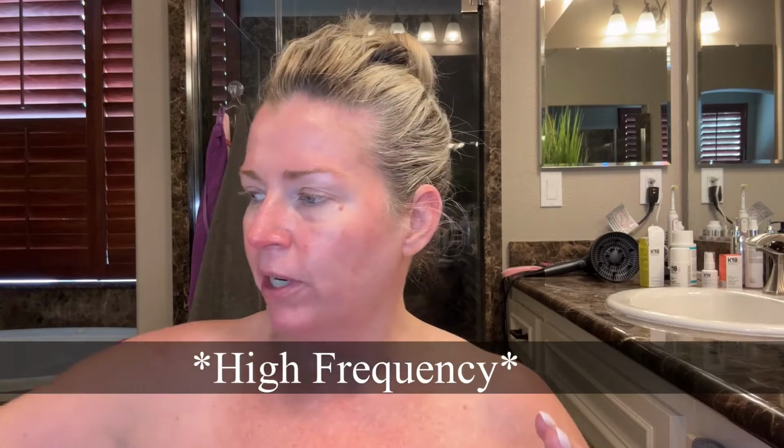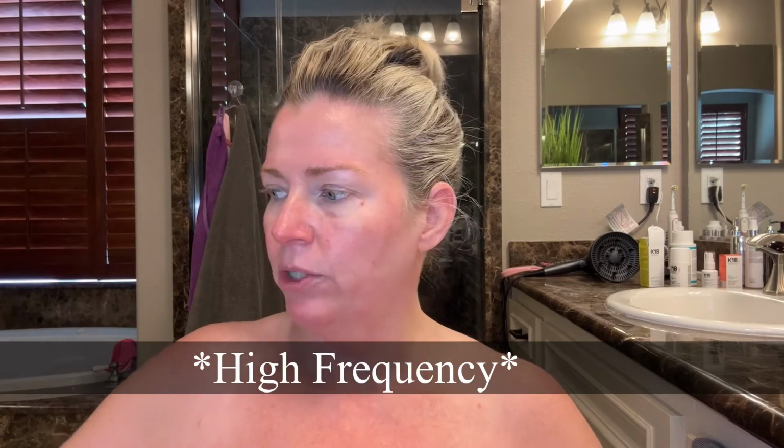This combines radio frequency and ultrasound to help tighten and plump your skin. It helps with fine lines and wrinkles, skin sagging. So here's what it looks like. I used it on level 1, and I have to say I really enjoyed the treatment. It takes 7 minutes, but you treat each section, and you have to pay attention to the sections that you treat, because you can't use this 2 shots in a row in the same spot.